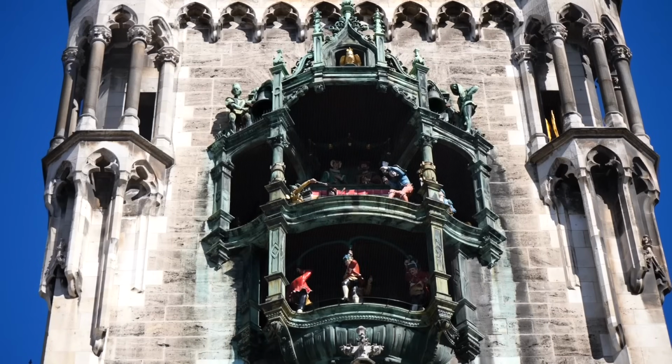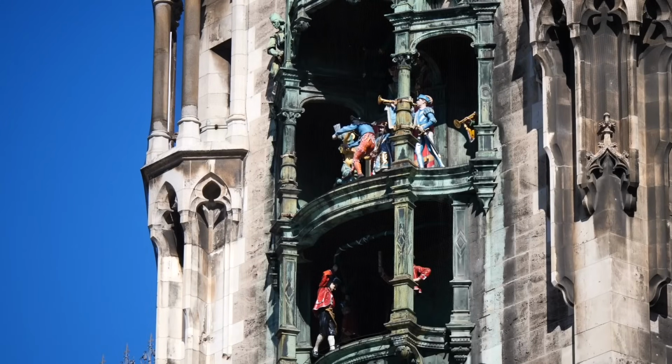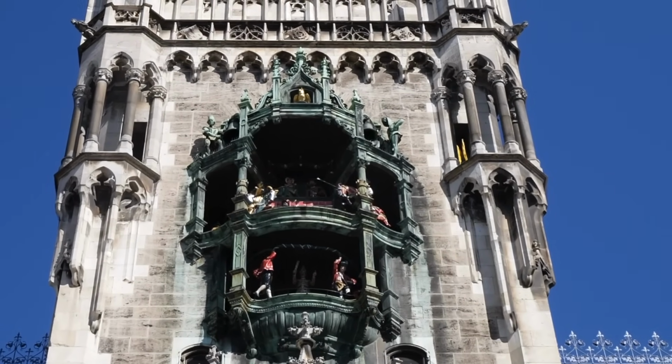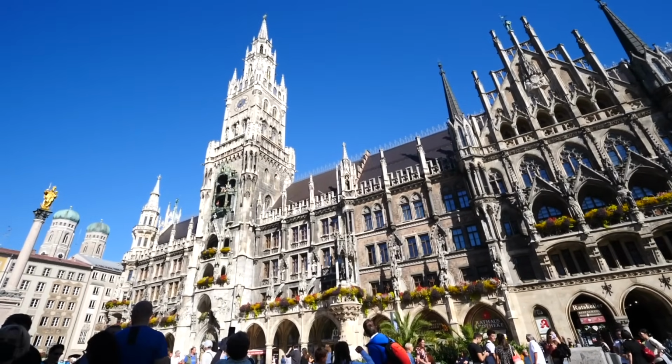The Glockenspiel rings every day at 11 a.m. and 12 p.m. and 5 p.m. during the summer months. The songs change month to month, and the performances can last anywhere between 12 to 15 minutes depending on the songs played. It's definitely worth seeing at least once during your visit to Munich.